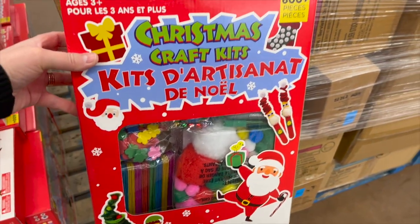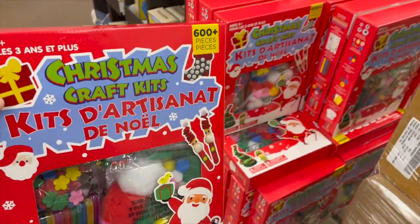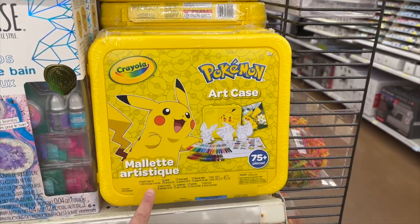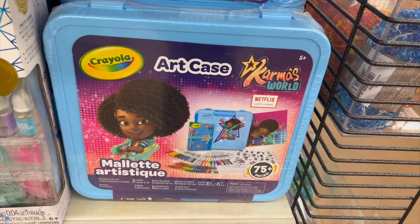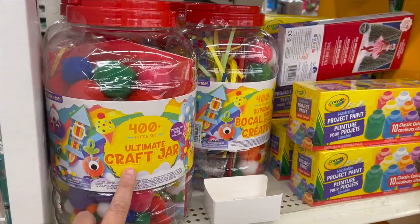Okay, look at this great Christmas craft kit, 600 pieces. I wish I knew how much this was, but this is a great crafting kit. Pokemon art case for $19.97. They also have this Karma's World art case as well.